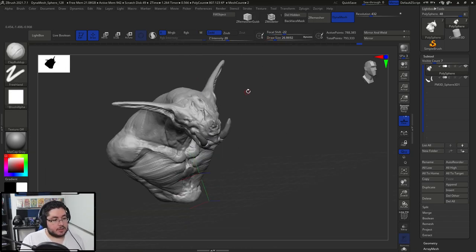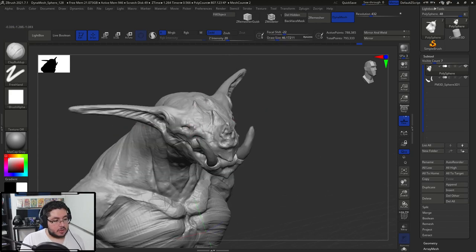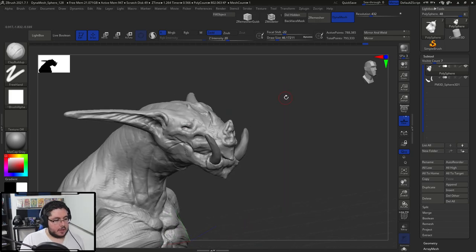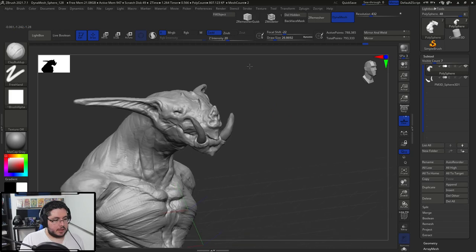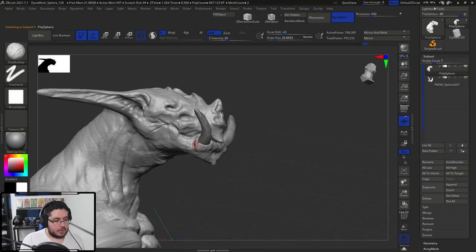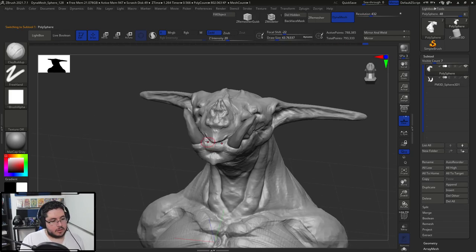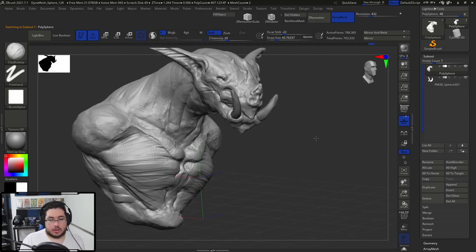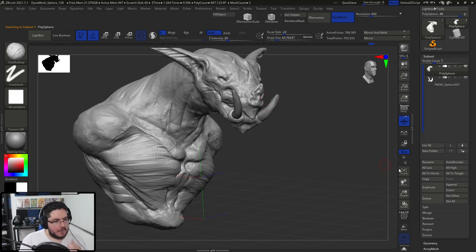Again, it's to try and get this into a nice position. I'm gonna push these eyes a little bit closer in there. And eventually we're gonna have to add the eyes, of course, to really bring them in. Ooh, that's cool. I think we're in a good position here. Yeah, let's add the eyes.